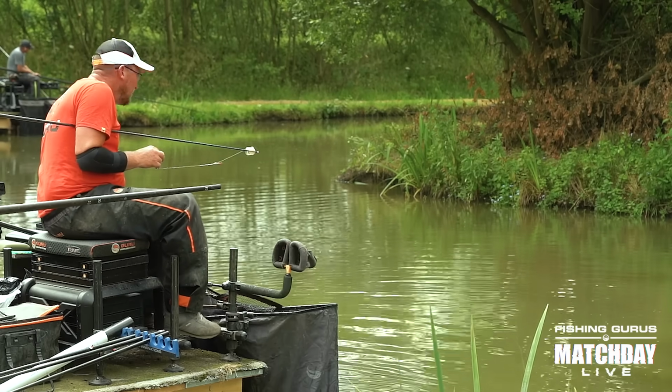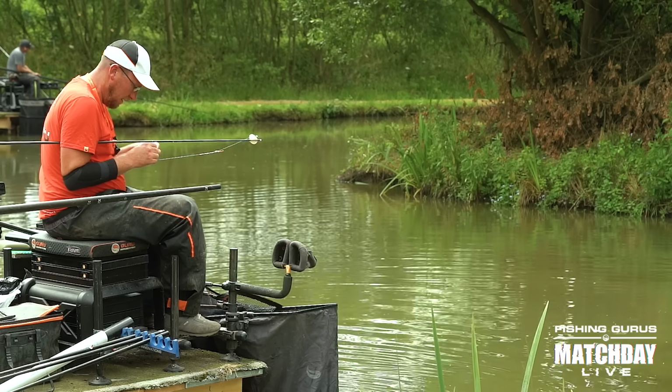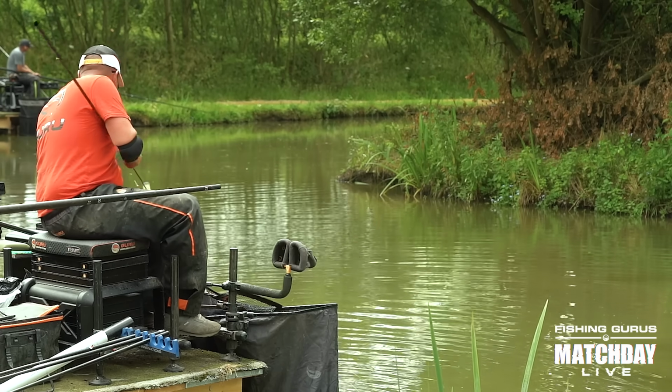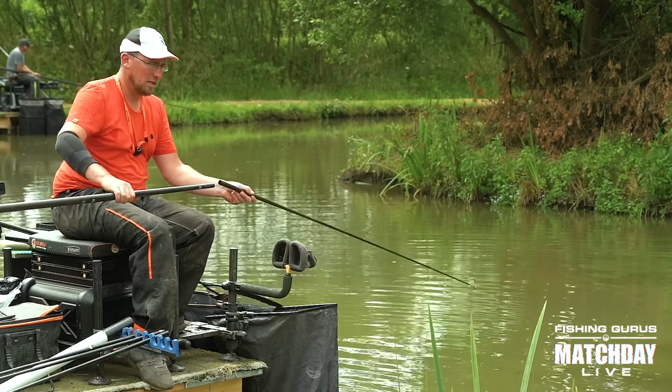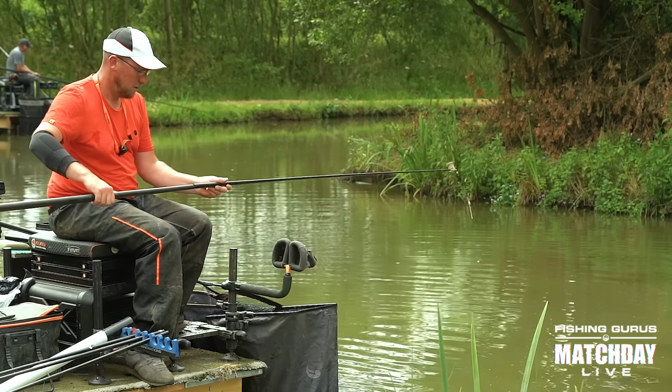I don't feel like there's lots of big F1s coming in. I'm getting a few liners on my float now and again, so I know there's an odd fish coming and looking. I think that's what they are, them little stocky fish.